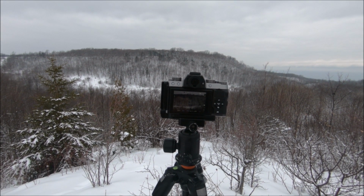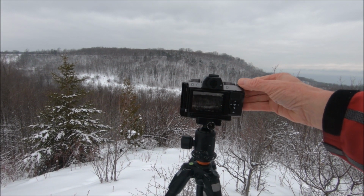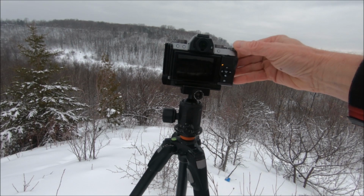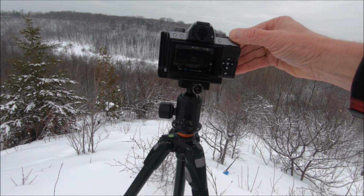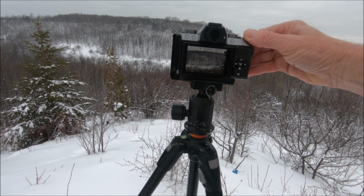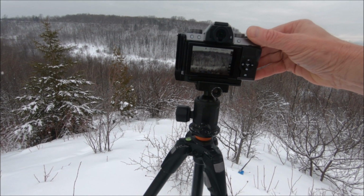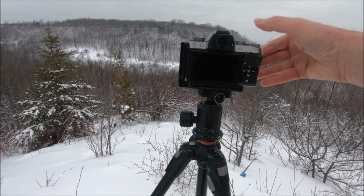f8, ISO 200, 1/60th of a second. And there is my shot. Let's go to one stop under. Oops, get my fingers working properly here. One stop over, or thereabouts. One shot. And you know what? I just want to go a little bit more over, up to about 2, maybe even 2 1/3 stops.